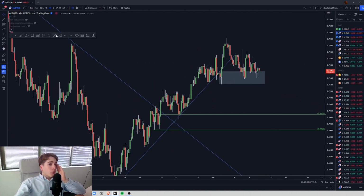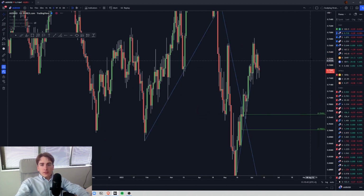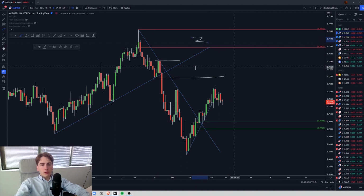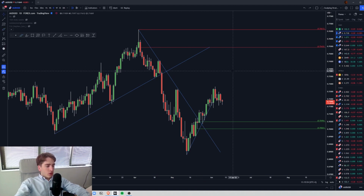However, if we're able to just break above this descending trend line, I will be looking to trade that breakout further up towards the highs, due to us eventually potentially moving in towards these higher levels. So for instance, this area of supply, so supply zone number 1 or supply zone number 2. So that is Aussie dollar.